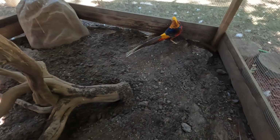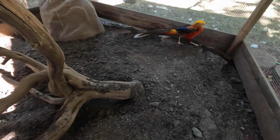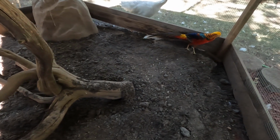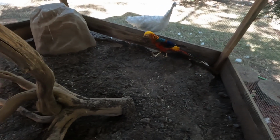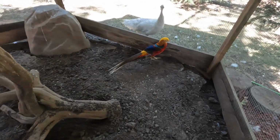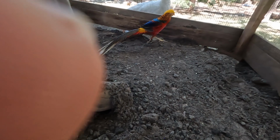See how much cleaner it looks in here, guys? Took out that top layer, put down a fresh layer of topsoil. It feels good on their feet. They love it. It encourages dust bathing. Now, I swear, guys, by the dust bathing. Okay?